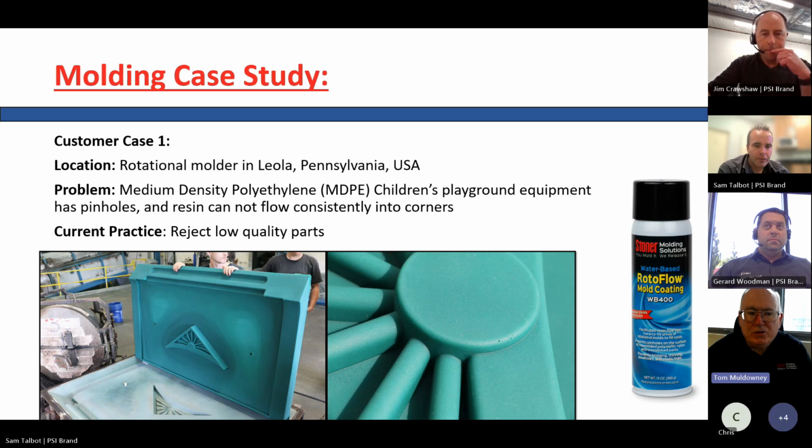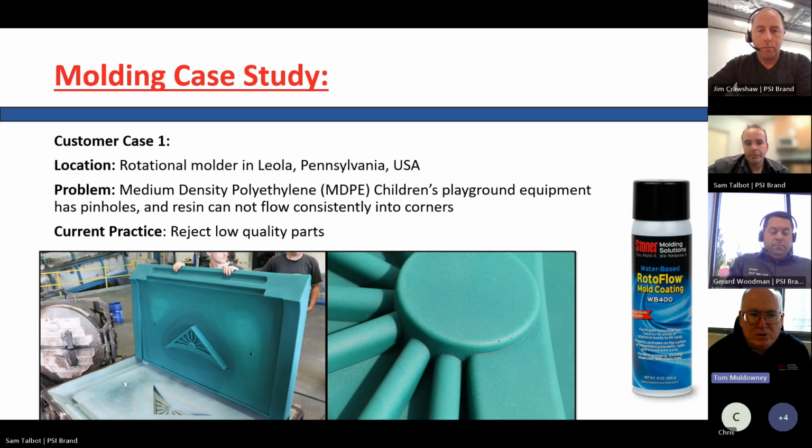Of course, yeah. So this is a company in Pennsylvania, and they're making outdoor playground equipment. They were having problems with pinholes and resin not flowing consistently into the corners. These are big, expensive pieces, and they had to reject a lot of them. So we helped them with Rotoflow, and they sprayed it on, and they got much better finished parts. Let's go to the next one.